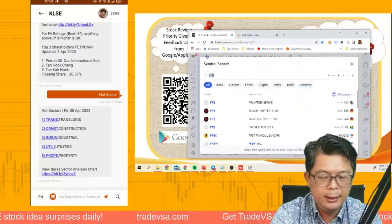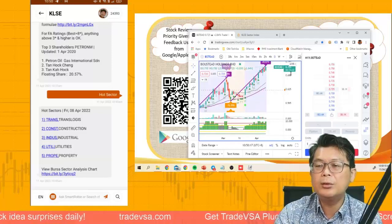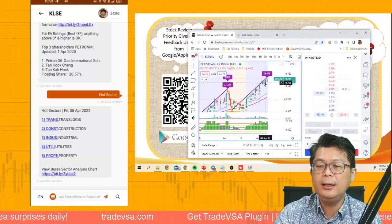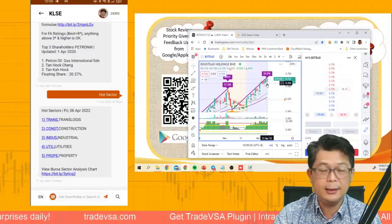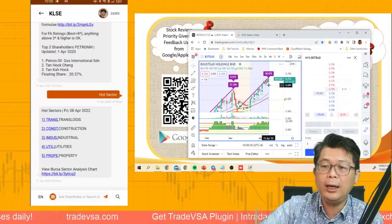We'll look at the Bolstead. Bolstead Holding. It would be a pullback trade, as I said before. Right, you got a pullback trade, and right now, if you were to go in, this is an advanced trade, right? Let the thing run. Okay, it has to continue rallying.